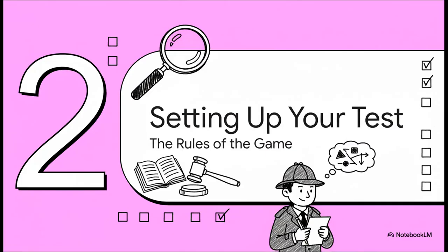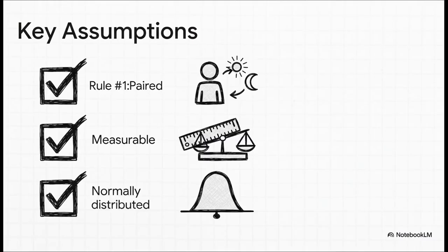But okay, before we can unleash this powerful detective, we've got to make sure our case actually follows the rules. There are a few key assumptions, a sort of checklist we need to go through to make sure our results are legit. First up, the data has to be paired, a before and after score for the exact same person. Easy enough. Second, what you're measuring needs to be measurable on a scale, like weight in pounds or a test score. Makes sense? And finally, here's a slightly more technical one. The differences between the before and after scores should roughly follow a bell curve.